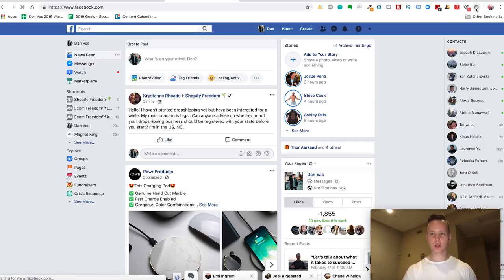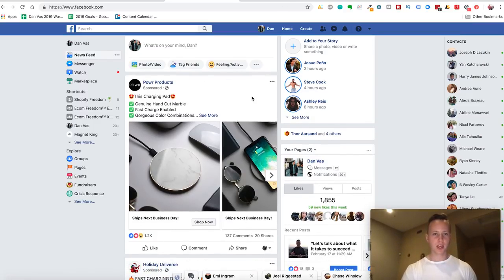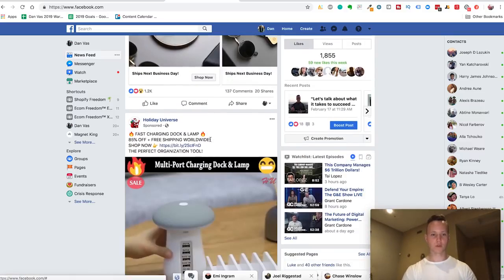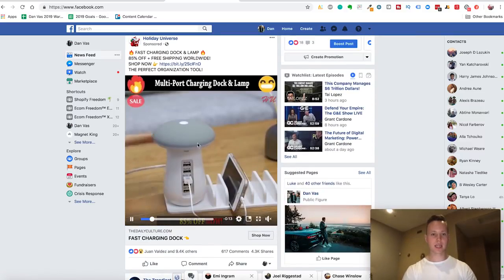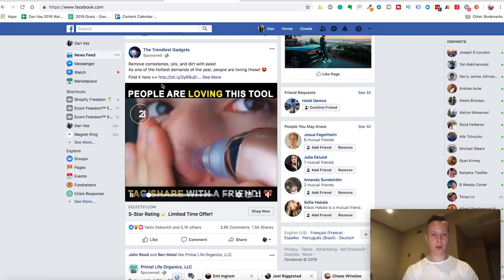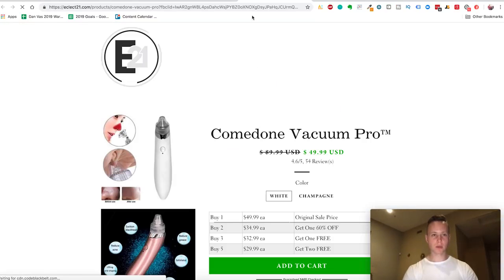Amazing. So what we do is we turn on our Turbo Ad Finder. I love the name, Turbo Ad Finder. Okay. And as you can see, this will completely erase everything except ads on your Facebook feed. So this is amazing. As you can see, I'm getting fast charging dock and lamp. These are all dropshipping ads. This is an amazing dropshipping ad, actually. As you can see, if we go find it here, for sure this is a dropshipping store.